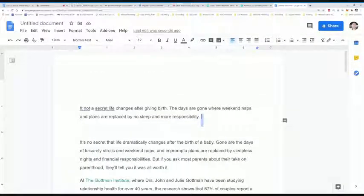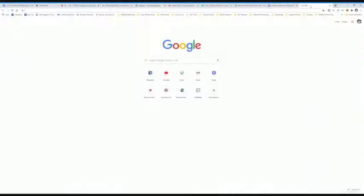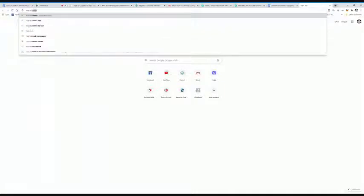So I would write it until it's 100%, or not 100%, but about 98% unique. And then what you could do is go to a website called Copyscape.